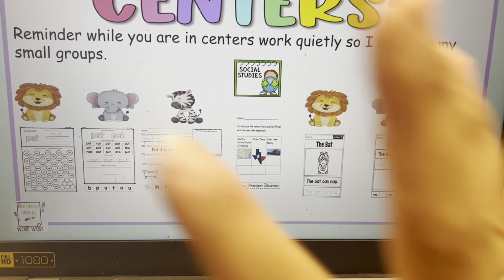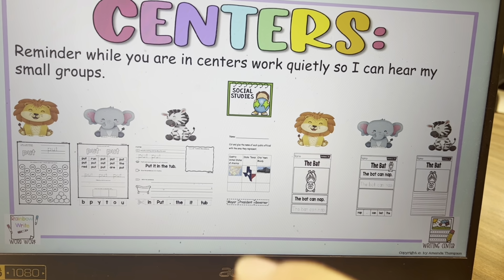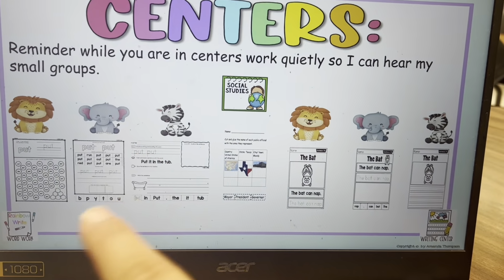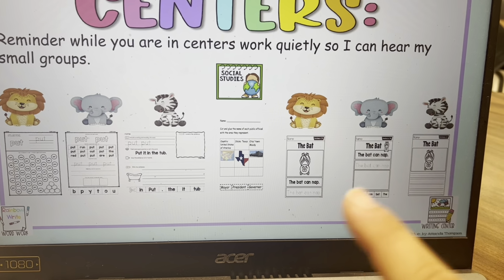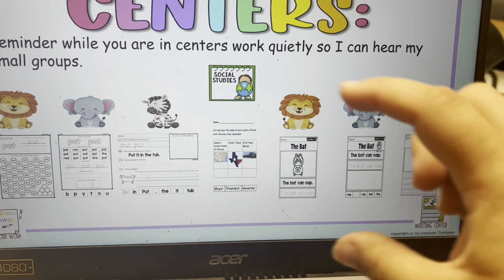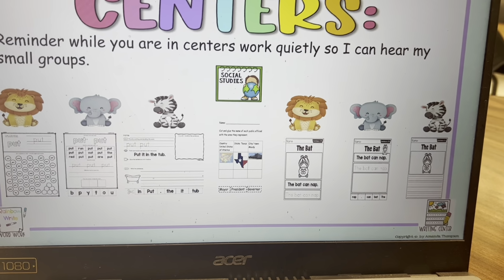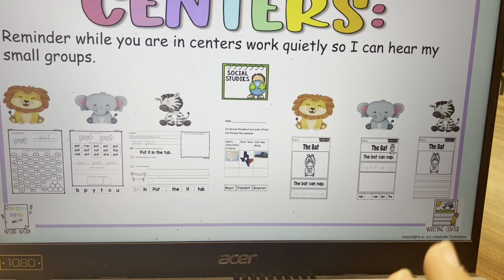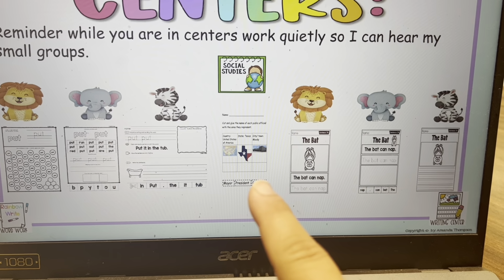So we always do a word work where we're focusing on a sight word or a skill. This week we had them focusing on a sight word because they were struggling with that sight word like I told you all earlier in the video. And this week we're practicing writing a sentence. So my lower babies have this, and then I have these for the average kids, and then I have this one for the higher kids, because they're still struggling with writing a sentence, so I want to incorporate writing a sentence in my classroom.